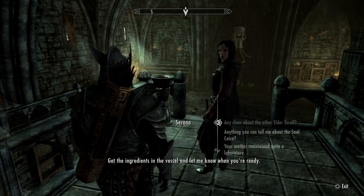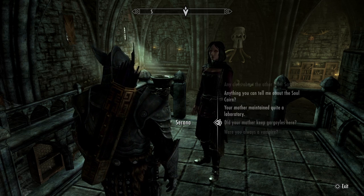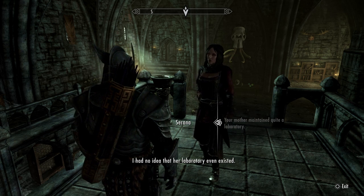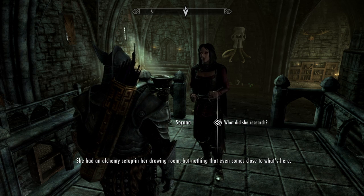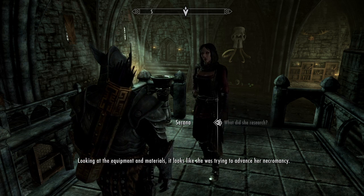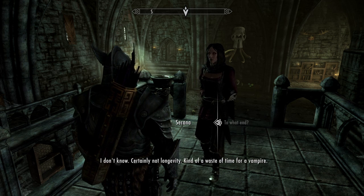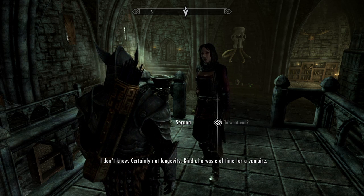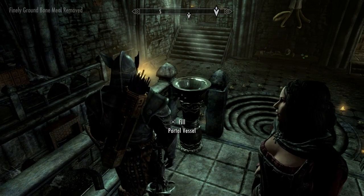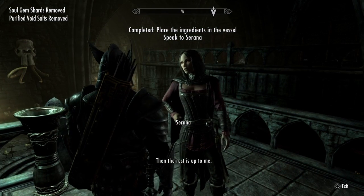Get the ingredients in that vessel and let me know when you're ready. I had no idea her laboratory even existed. She had an alchemy set up in her drawing room. Looking at the equipment and materials, it looks like she was trying to advance her necromancy. I don't know. Certainly not longevity. Kind of a waste of time for a vampire. Just get all of the ingredients into the vessel. Then the rest is up to me.